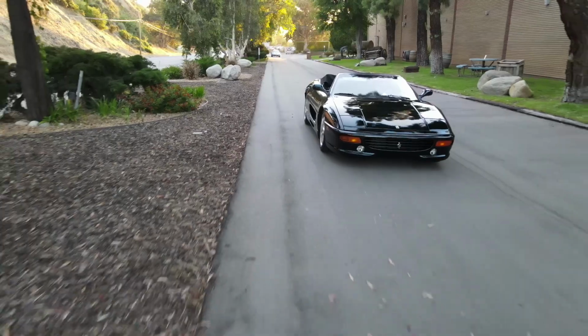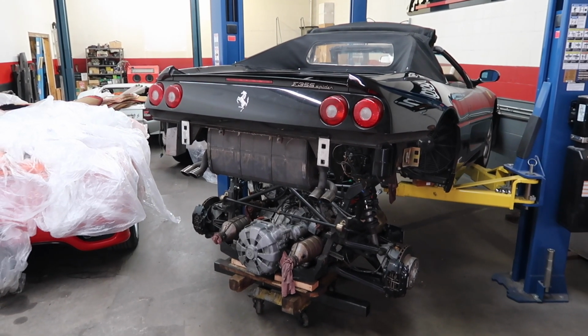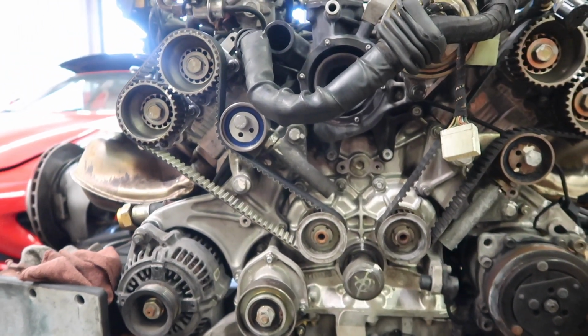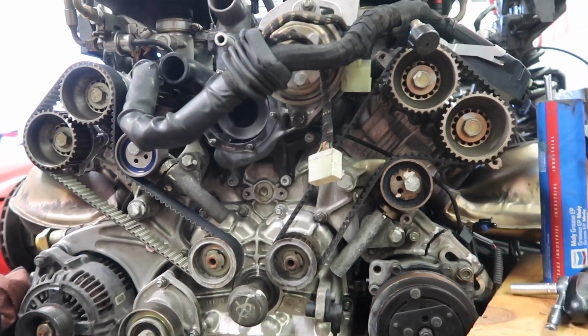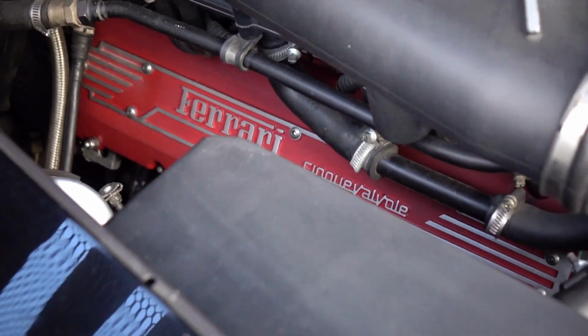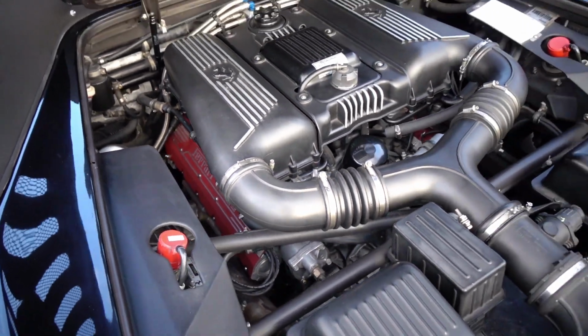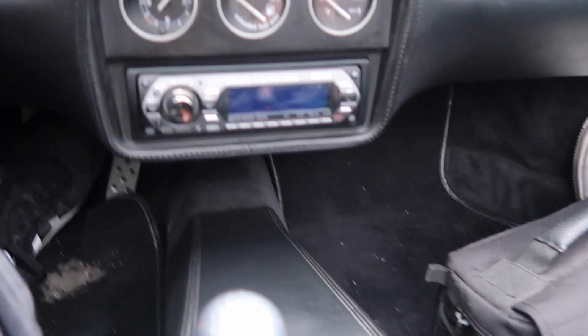So they went to a hydraulic lifter. You still had to deal with the engine-out service, which is, you want to change the belt every 30,000 miles. And when you're there, you might as well change the water pump, cam seals and belt tensioners and so forth. But other than that, it's a solid car. There's not much to it. It's just a hot rod engine. It's a beautiful gated shifter, 6-speed manual, a little instrument cluster, and just gorgeous lines.